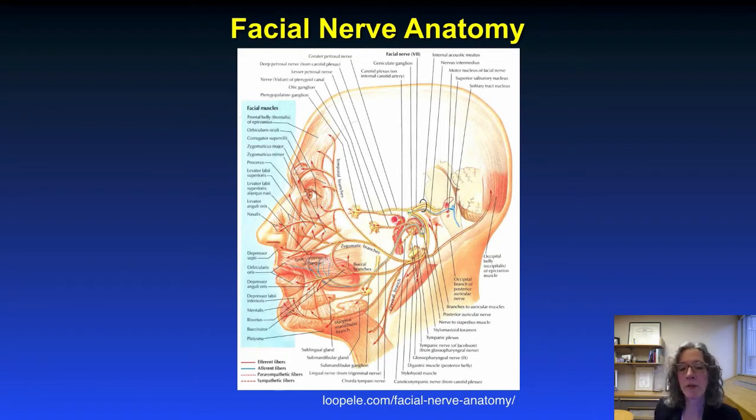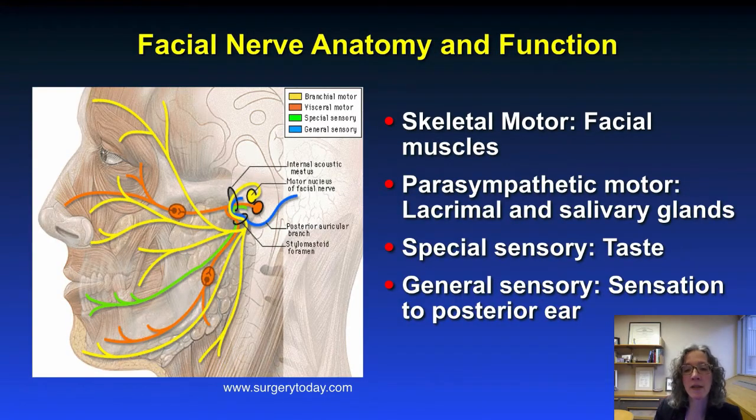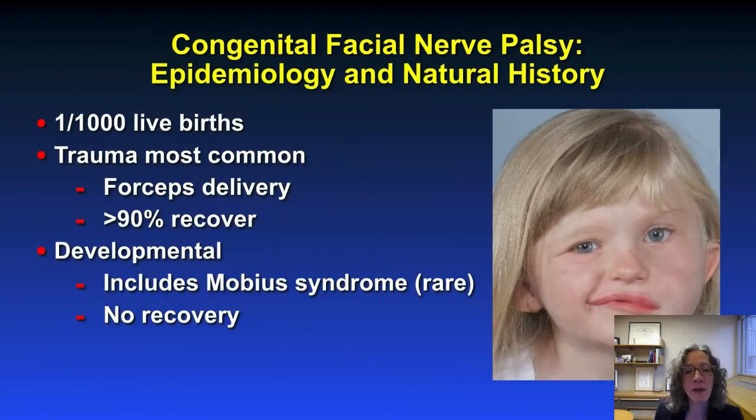So just to take a step back and consider the facial nerve anatomy, this is an intentionally busy slide showing how many functions the facial nerve does serve. So in addition to innervating all of the facial muscles, we can see in this schematic slide, it also has other sensory and motor functions. It also has parasympathetic motor function to the lacrimal and salivary glands, causing salivary and lacrimal gland letdown, provides special sensory input, taste, and general sensory sensation to the patch of skin on the back of the ear. So those are the functions of the facial nerve.